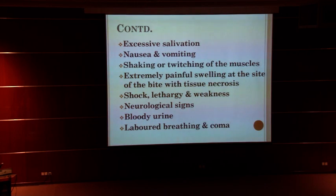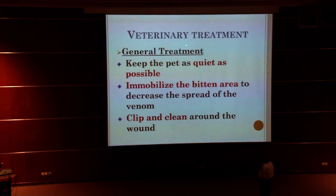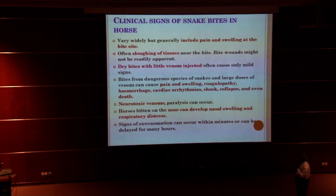Okay, and then all the other symptoms: powerful neurological signs, blood, blood in the urine, and bleeding. Veterinary treatment, the general treatment is just keep it very quiet, immobilize the area, and then we clean the area and start to go into treatment. These are the clinical signs we see in the case of horses.